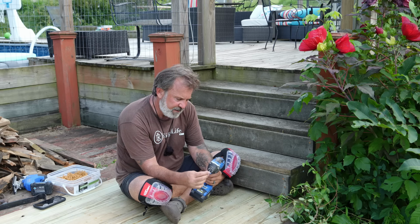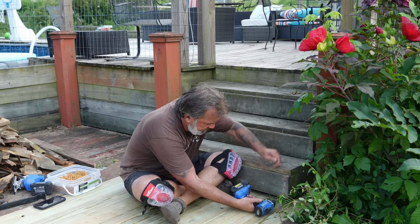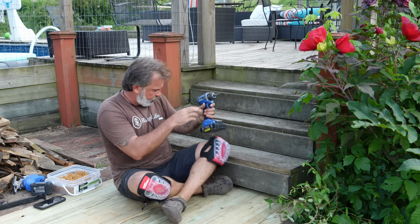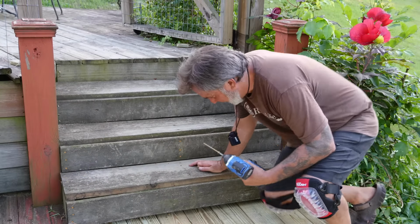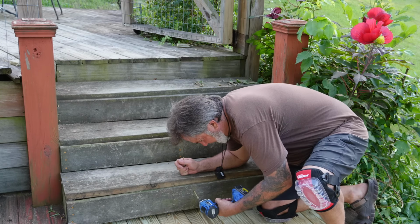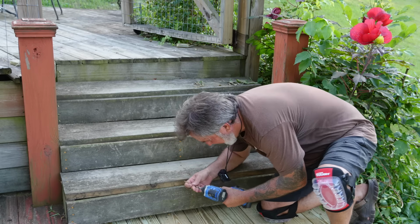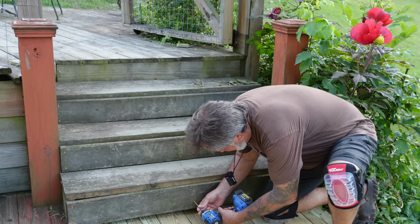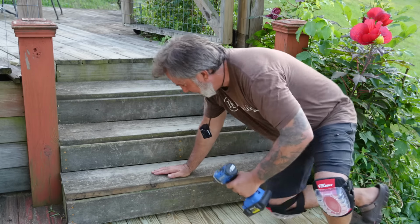I don't think the center one's going to reach, but I might try it. Will it reach? It might. Found a couple of those longer ones. They'll reach. Yes, they will. I just felt it bite. Yeah, there we go. All right, we got that done.